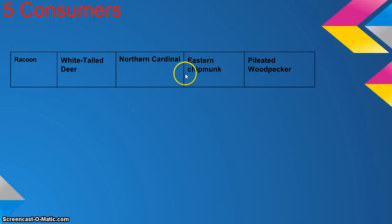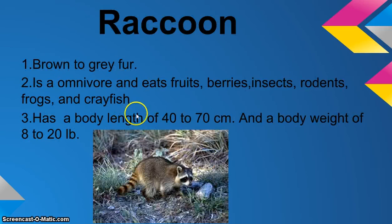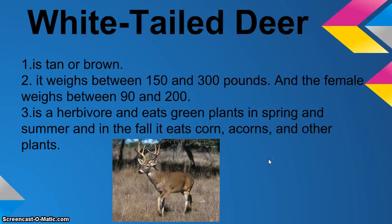The five consumers are the raccoon, white-tailed deer, northern cardinal, eastern chipmunk, and pileated woodpecker. The raccoon has brown to gray fur and is an omnivore. It eats fruits, berries, insects, rodents, frogs, and crayfish. It has a body length of 40 to 70 centimeters and a weight of 8 to 20 pounds.